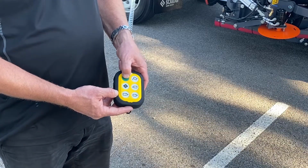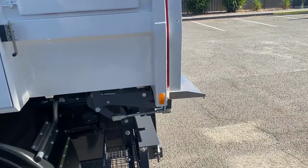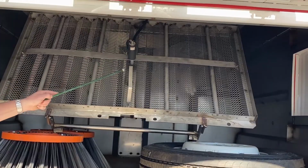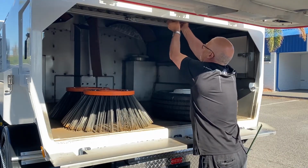Like the hopper raise and lower functions, the rear door is also controlled by the hopper pendant. The hopper's rear door is reinforced with heavy duty seals, as you can see here. All inlet tubes are fitted with automatic blanking flaps, and an easy to clean swing down filter screen is mounted in the top of the hopper immediately below the suction fan.